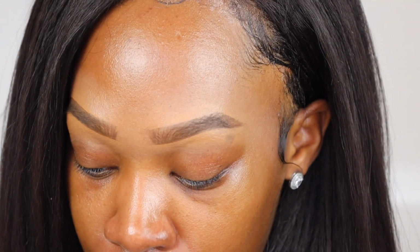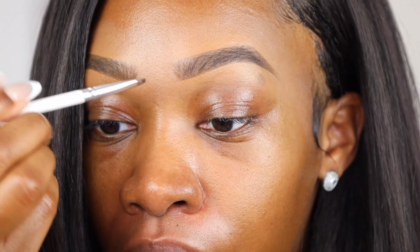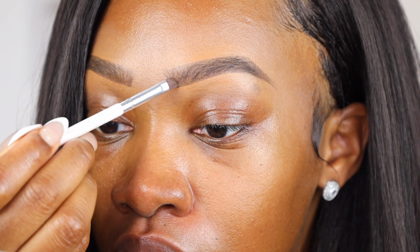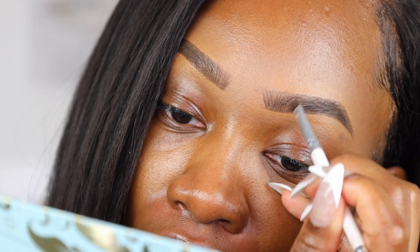Me being in LA and then me getting sick last week, I just haven't been able to get to it. But I feel like the darkness of the brow pomade adds those strokes to the brows that I'm missing with that lighter color.